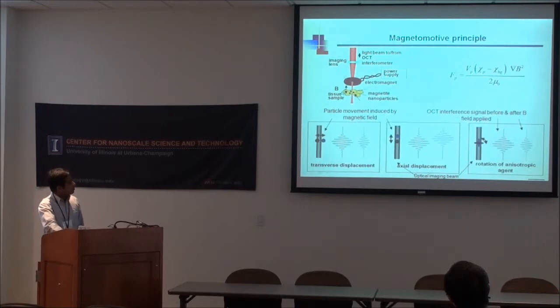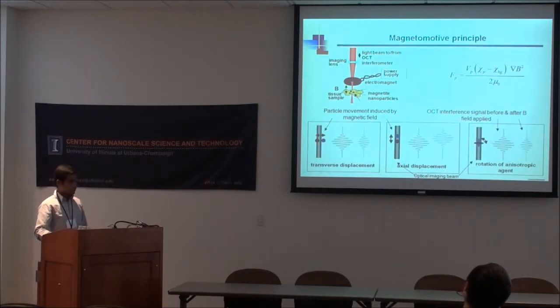So this is a cartoon of the OCT sample arm in which we place an electromagnetic coil. And if the sample contains magnetic nanoparticles or magnetic particles, on the application of the magnetic field, they will respond to it. The force generated by the magnetic field will be proportional to the volume of the particles, the magnetic susceptibilities, and the magnetic field gradient. And as these particles move, they will change the amplitude and the phase of the interferogram. And OCT can detect this change in the amplitude and phase, and based on that, we can detect the presence of the magnetic microspheres.